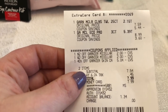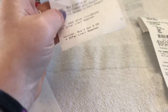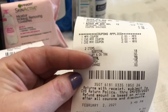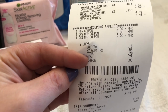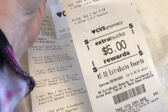So my subtotal was $7.54. I used my money card on that one. And then I got back $5 in extra care bucks on this. For the Garnier deal, I got back $5, but I rolled that into my next transaction, which was the Nivea. So the Nivea shave gel, and then I had that $2 off paper coupon that they gave back to me, which apparently got counted twice, unfortunately. And then I handed over $7 in extra care bucks. I paid 18 cents in cash subtotal, and then I got back $5.